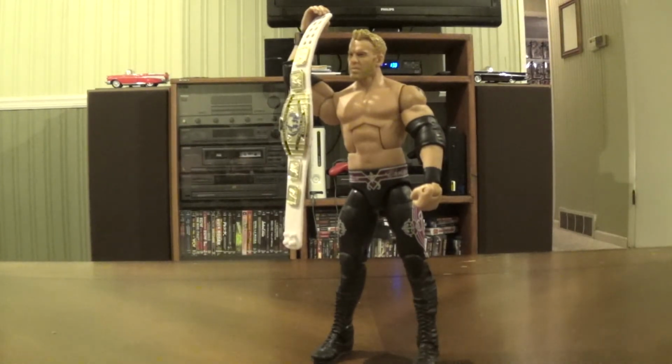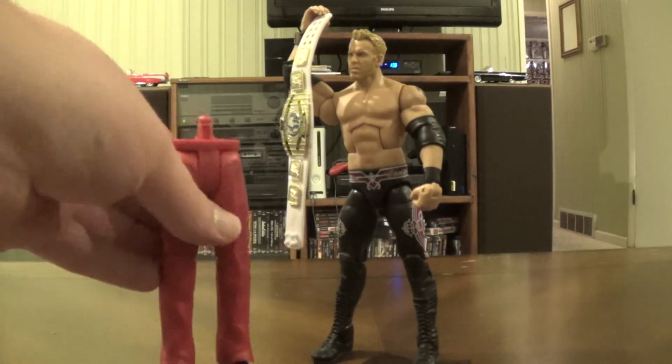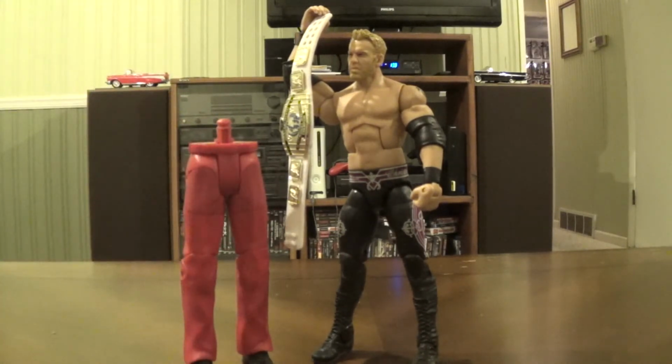And of course, we get to the accessory he came with when it comes to the John Laurinaitis Build-A-Figure, the legs. And obviously, he gave Johnny Ace a kill switch, but the legs stayed in place. Kind of a shame for poor Johnny Ace, but I guess you don't want to piss off Captain Charisma.